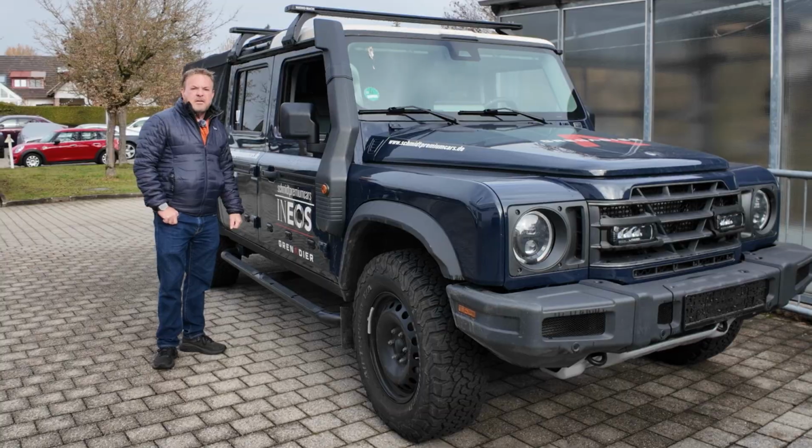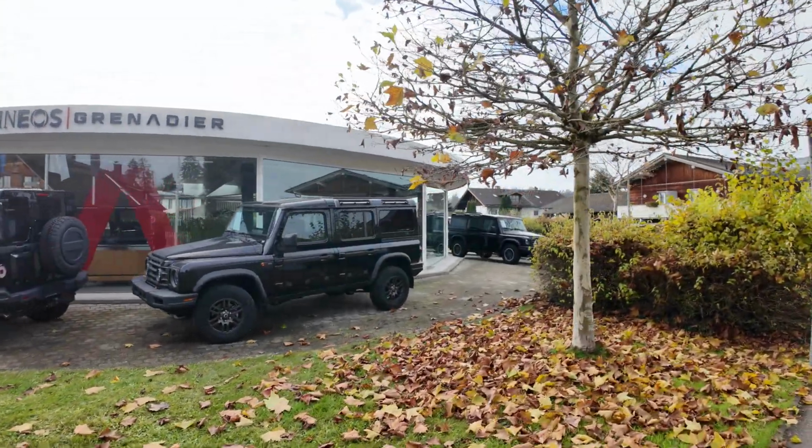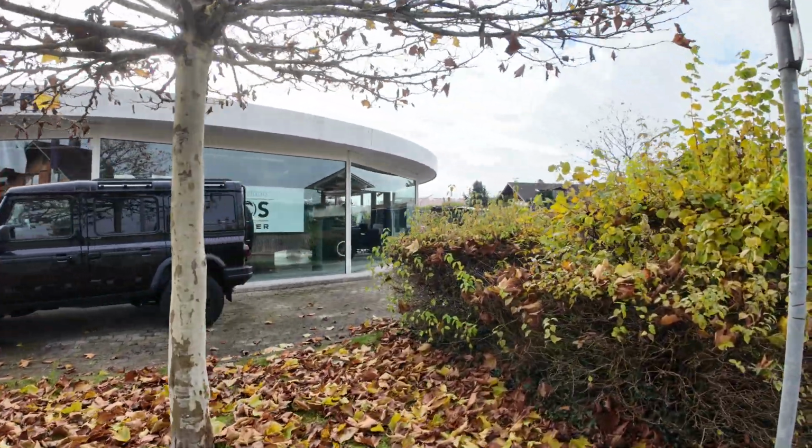So let's go ahead and go on inside. It's kind of a damp but yet sunny day. It's about 40 degrees out, so I'm only partially freezing.